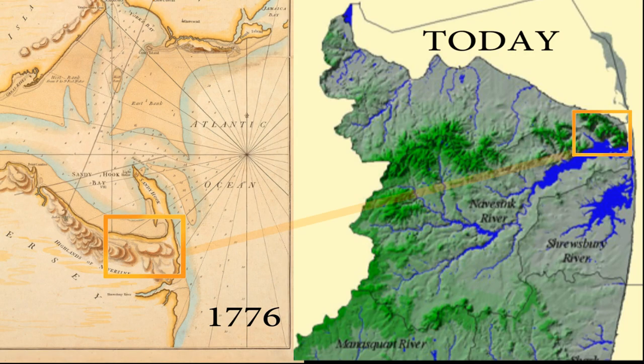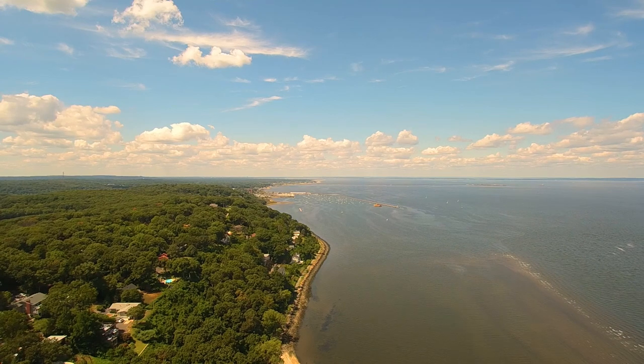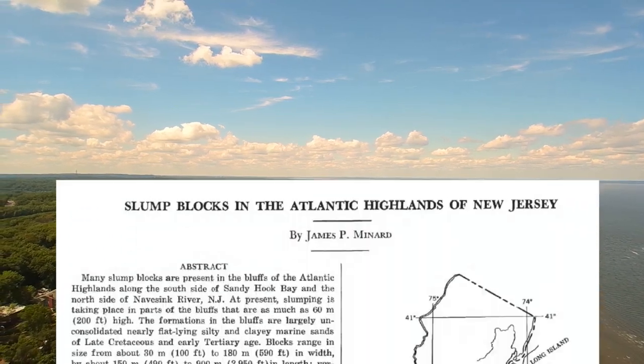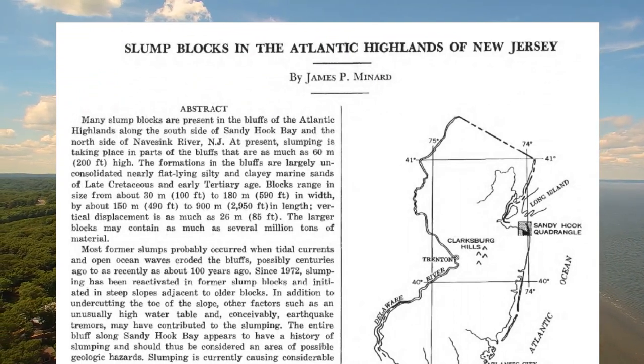So let's go back to the hills of Navesink, as they were once called, and dig a little deeper, so to speak, into why these so-called hills even exist. And here is a more recent map on the right showing the topography of the area. And you can see all of the elevated areas in our region. But let's focus on the hills along the shoreline in Atlantic Highlands and Highlands. And a report issued from the United States Geological Survey shown here.